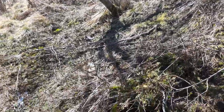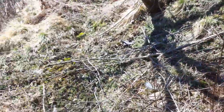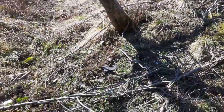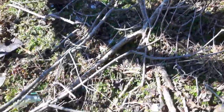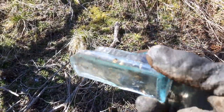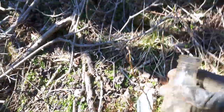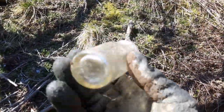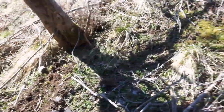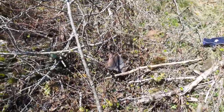Okay folks, so first stop is on the side of the hill right here, and my educated guess is that it's already been picked, but there is some older stuff here. As you can see, there's a nice embossed Dr. Dow's liniment bottle. It's broke. There's one of those screw top type bottles, probably from the 30s. Stuff looks like it's mostly from the 30s, but there could be some older stuff mixed in with it.